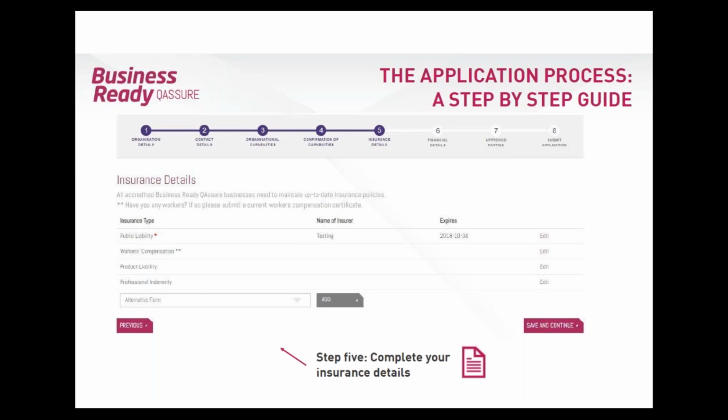Another helpful hint is that workers' compensation has no sum insured amount. It's unlimited. And when submitting your application, we recommend entering 0, as this field is mandatory in any contract.